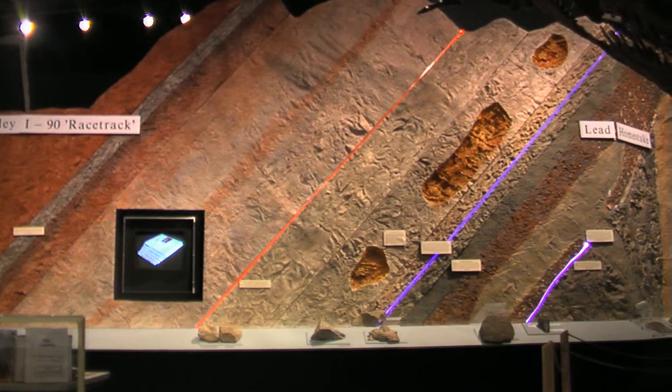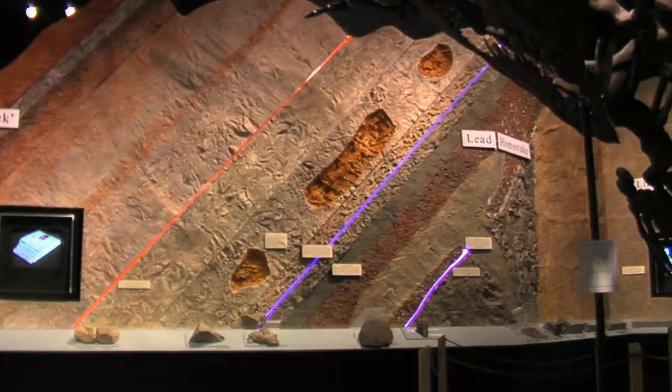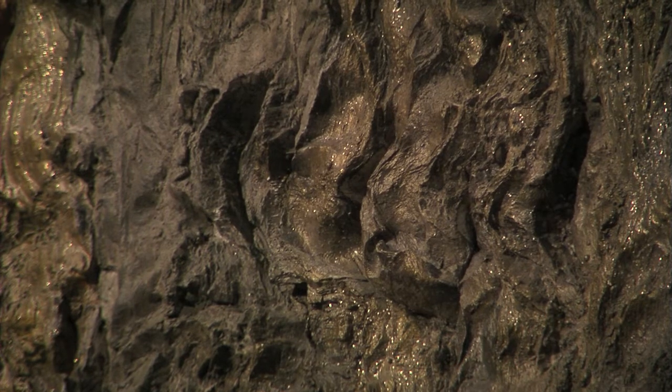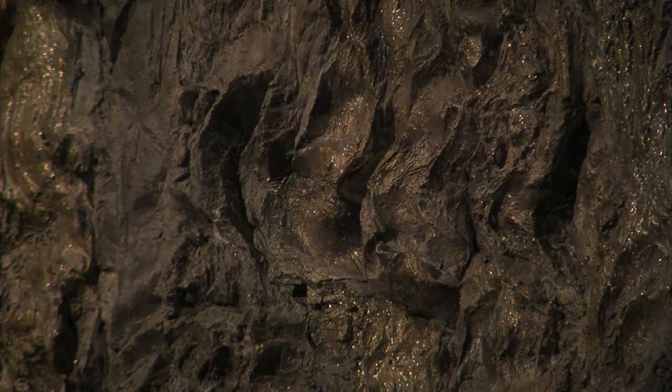So it all began here. This wall represents the geology, the rock formations of the Black Hills. If you can picture digging a deep trench through the Black Hills, this is perhaps what you would see on the walls of that trench.